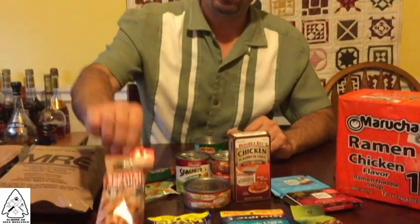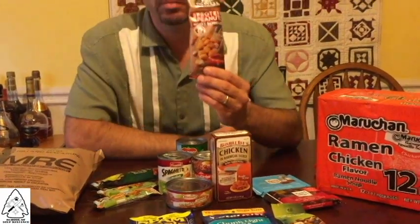Then we have some other choices like this. This is just Nut Harvest. These things are available in every gas station. They come in a pretty good pack, have a fairly good shelf life. These are honey barbecue peanuts. Pack weighs 2 3/4 ounces.